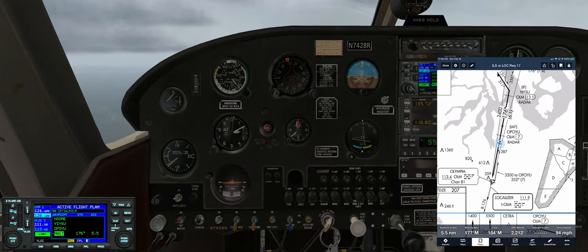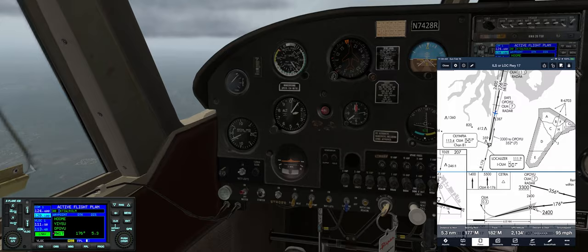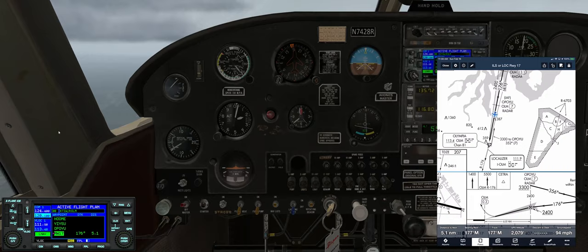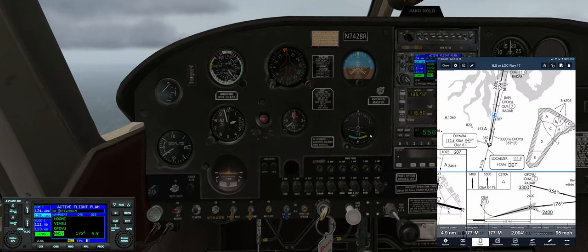So the thing I'm going to need to remember is that when I reach my missed approach point, at the OLM 0.3, I need to remember to switch over here to the Olympia VOR, because that's going to be my navigational guidance for the missed approach. It was slightly above the glide slope, not too worried about it. But I'm going to increase my rate of descent.